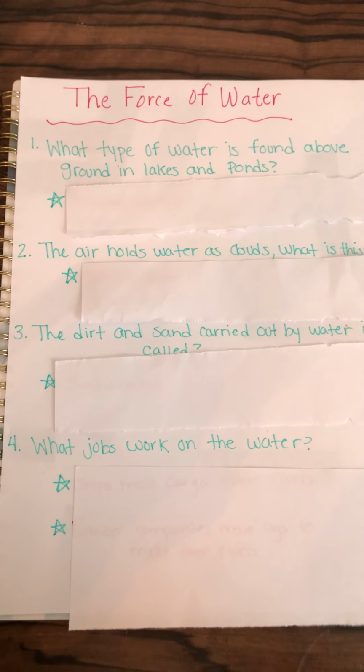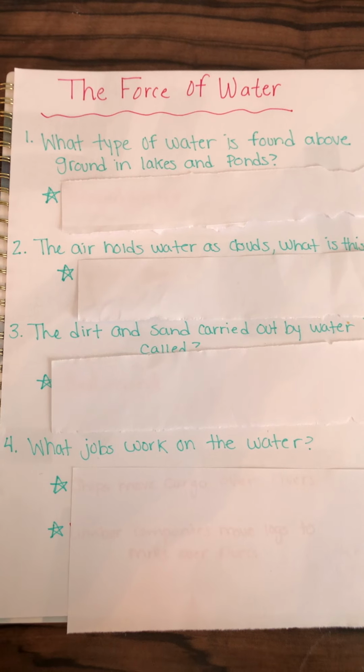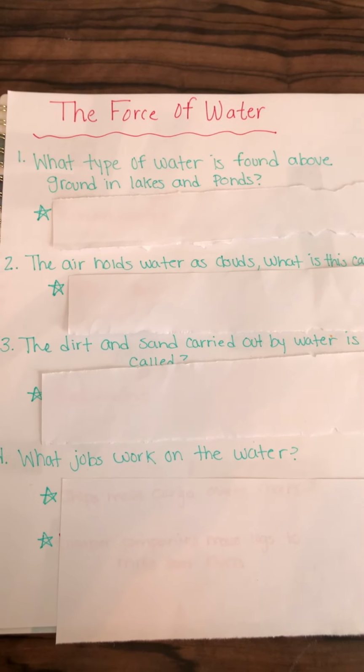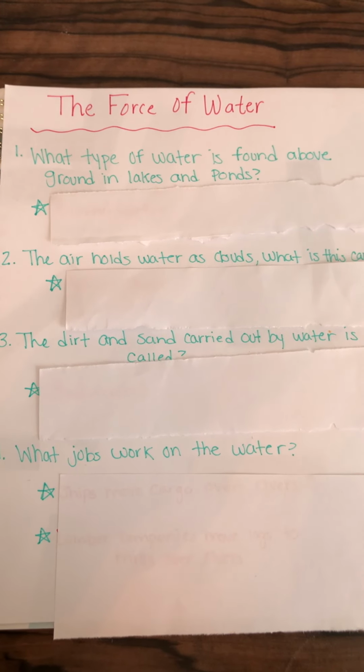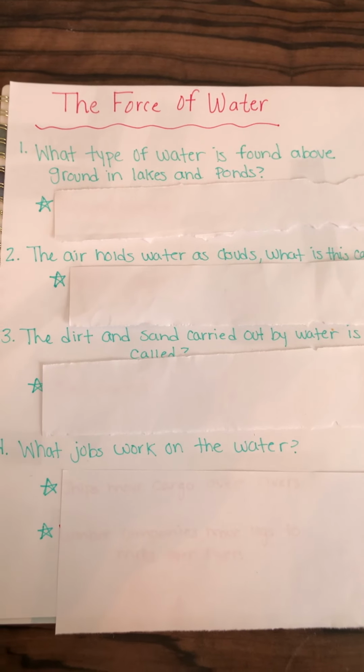So just make sure to write the title of our book, and then you're going to section it off 1, 2, 3, and 4. And then these are going to be our questions. So our first question is, what type of water is found above ground in lakes and ponds? And then that star right there is where you are going to put your answer.